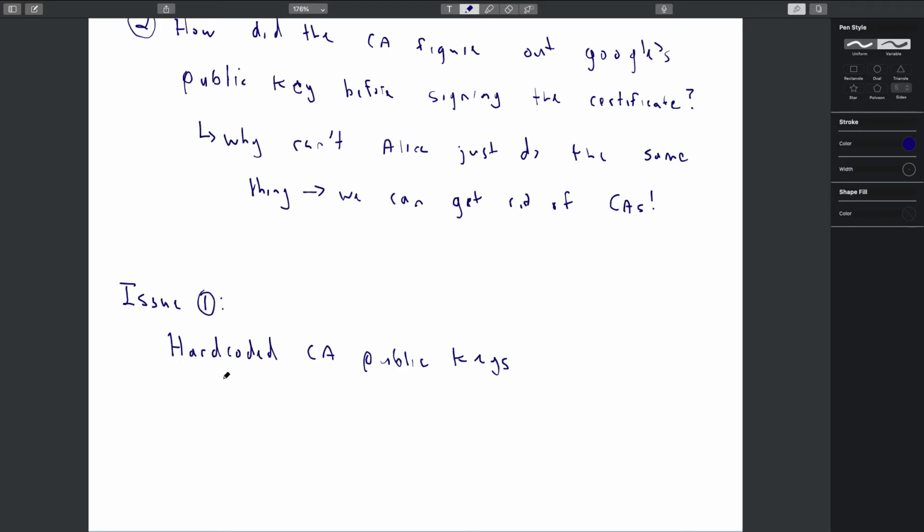And so it's hard-coded. It's either in your operating system or your browser, depending on what exact software stack you're using. Or it's in both, to say it that way. So I go to the Apple Store. I buy a brand new MacBook, turn it on for the first time, never been connected to the internet. Even before I connect it to the internet, certificate authorities are hard-coded in that computer, okay? So I'll show them to you in a second.